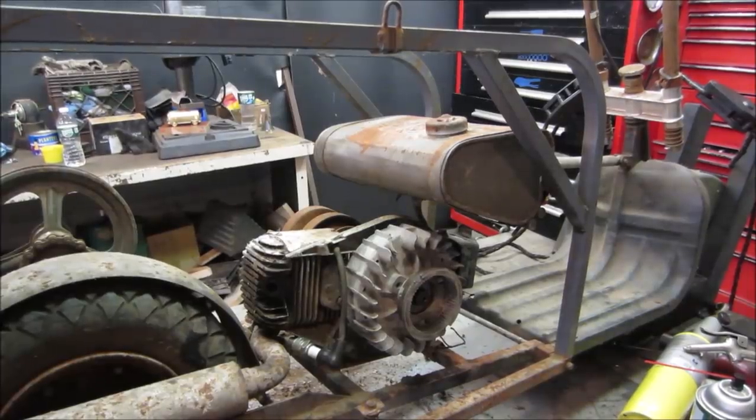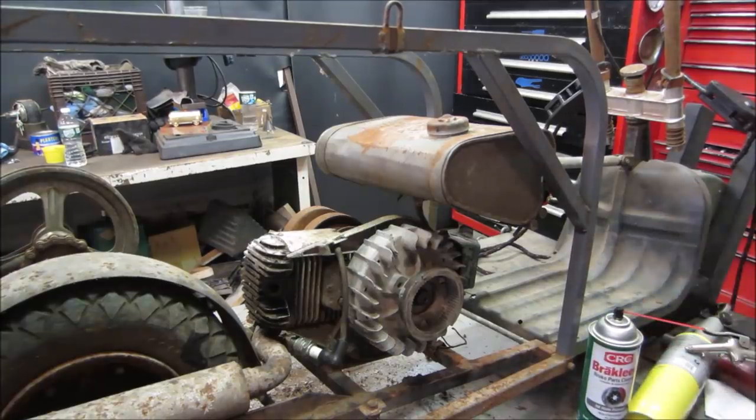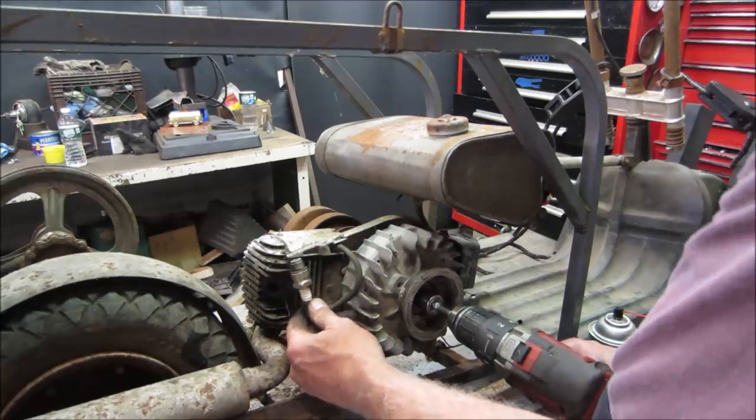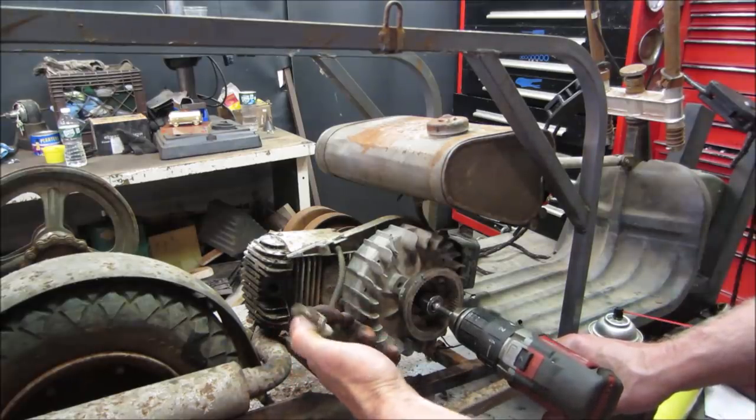But I think we still have a spark issue. I have a boat plug in there. I tried a couple of plugs. I just watched it and kind of spun it for a little while. Boat plug's flat on top. There's no recess.